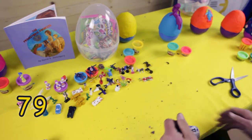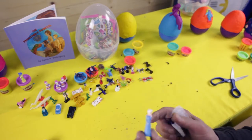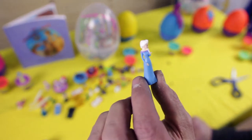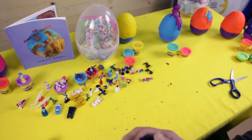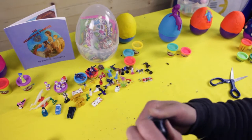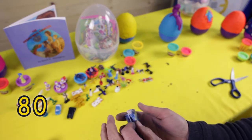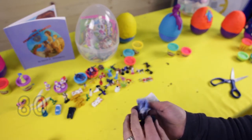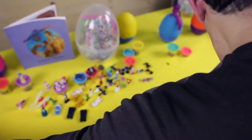We're there, and let's grab a Frozen. And we have Elsa. Let's grab Batman. And let's see what we have again. The tumbler. Awesome vehicle. Let's set it down.